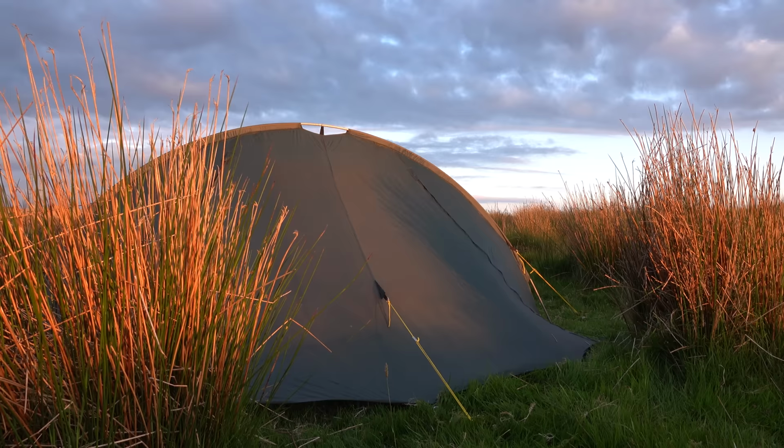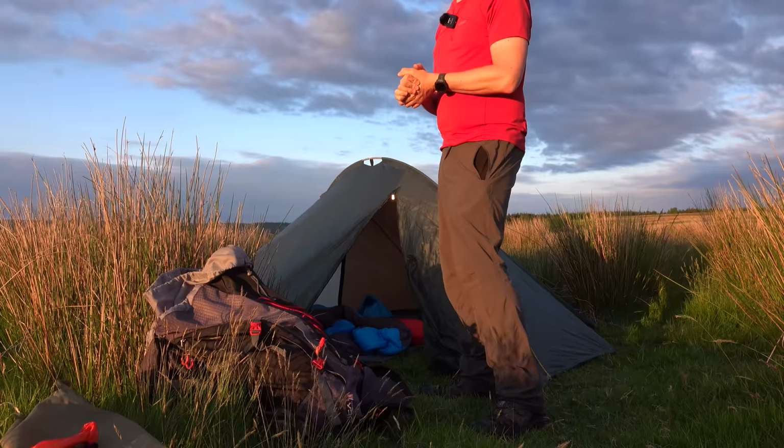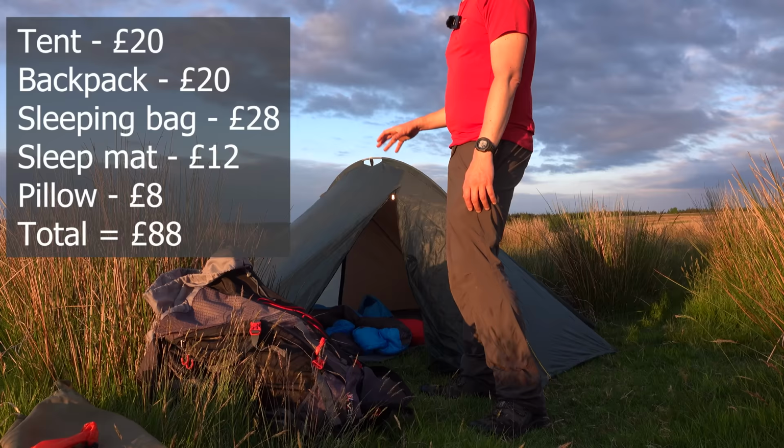So £20, just goes to show now, I've now got two really high quality tents for less than 30 quid. So my Vango Summit that's £25 and this now for £20. So I've got two amazingly good tents to use for my less than £100 setups. So I'll pop on screen how much this setup's cost me tonight. And yeah, I'm going to get set up and have a cider. And yeah, we'll catch up once that's done.